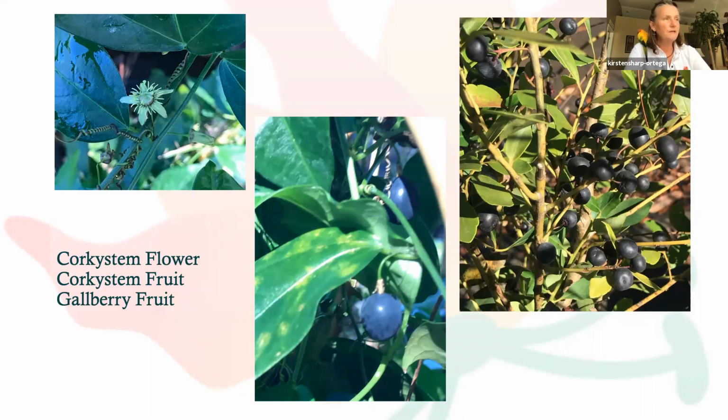The berries there in the middle photo, that is a corky stem passion vine fruit. And the birds love them. You will definitely be feeding some very happy birds if you have those in your garden. And it produces quite a few berries, so that's a great thing. They are not very big. They're most probably the size of your pinky nail, maybe a little bit bigger, actually your pinky.